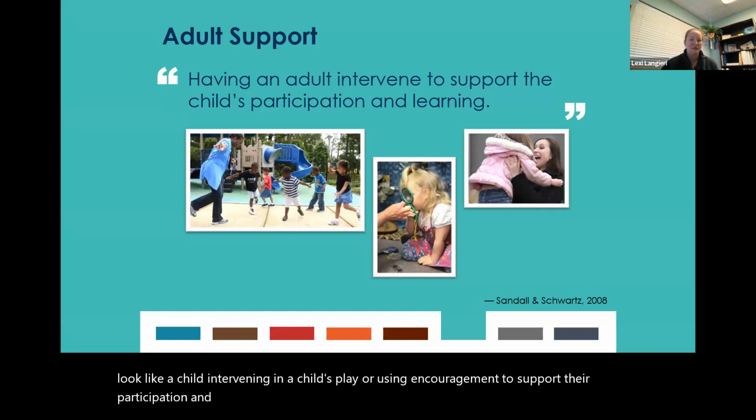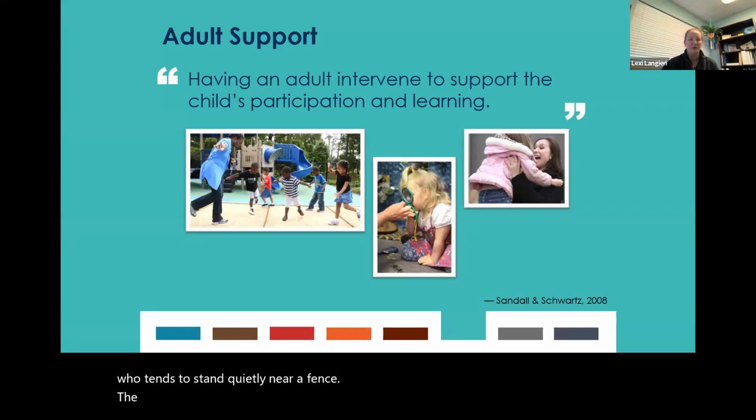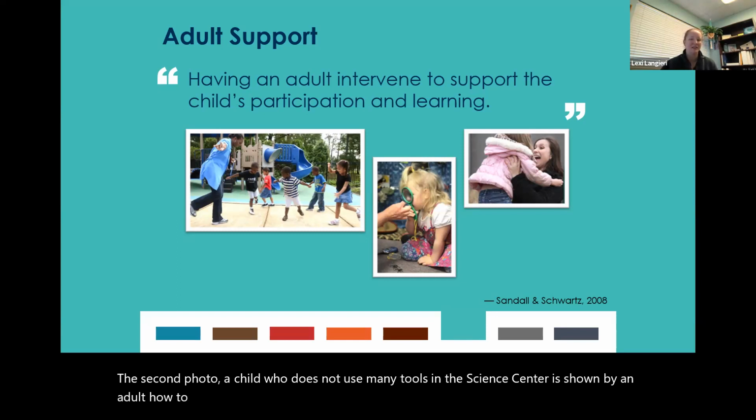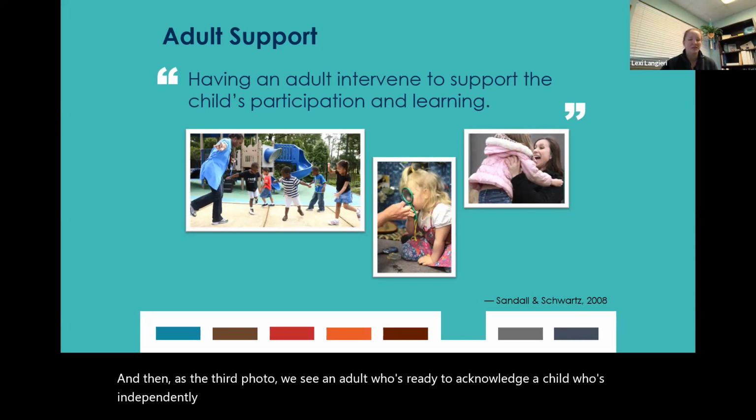So in the first picture, we see a teacher modeling games for a child who tends to stand quietly near a fence. The second photo, a child who does not use many tools in the science center, is shown by an adult how to use the magnifying glass to examine bugs. And then the third photo, we see an adult who's ready to acknowledge a child who's independently transitioning to go inside by lining up, and so they're helping with that emerging skill.